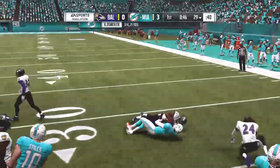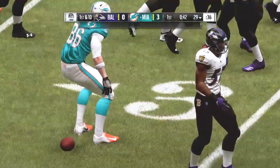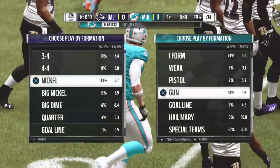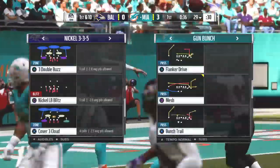And they take this up near the 30 before he's taken down. A nice gain of 21 yards. He missed on his first 3 passes, was 0 for 3. Now gets a connection. Maybe that'll get him going.